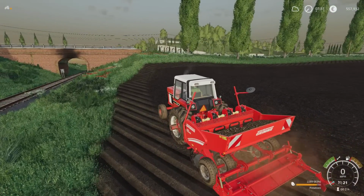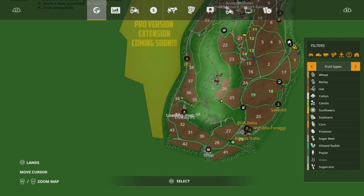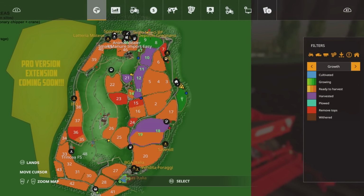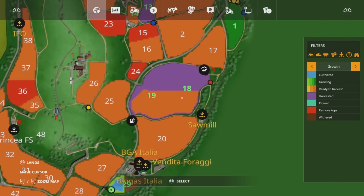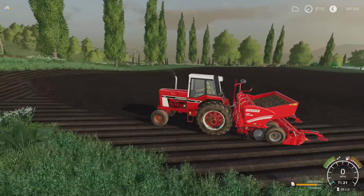Actually, before I go any further, let's go to here and check our field 1, fruit types, growth. Nope, still hasn't fully grown yet. I was wondering, has it grown? And then we need to sort out the silage harvest on there.